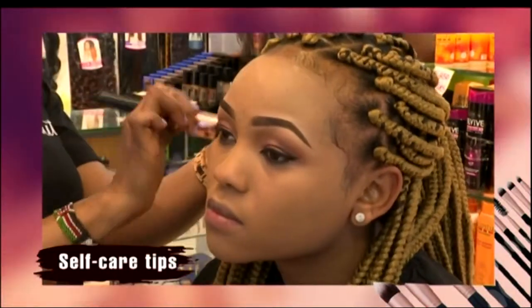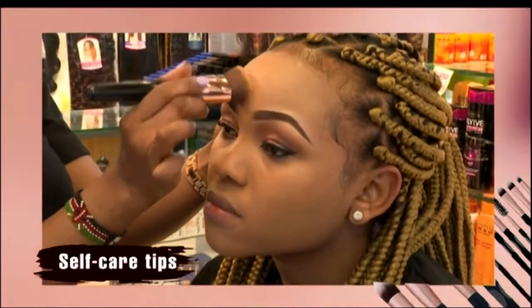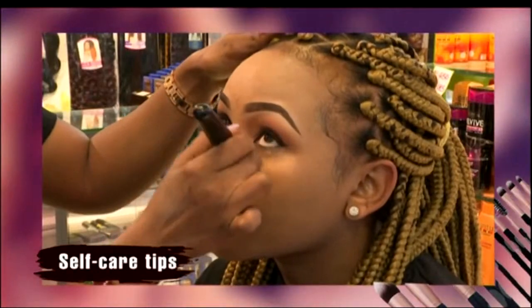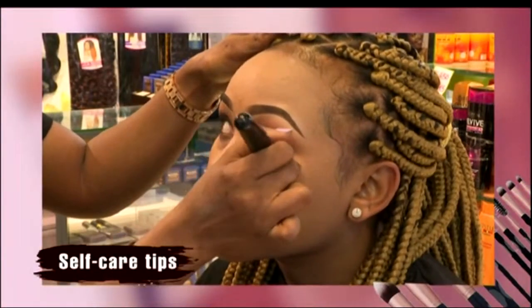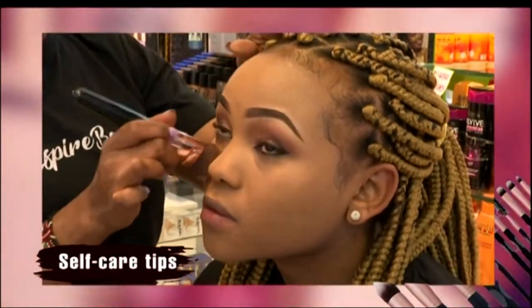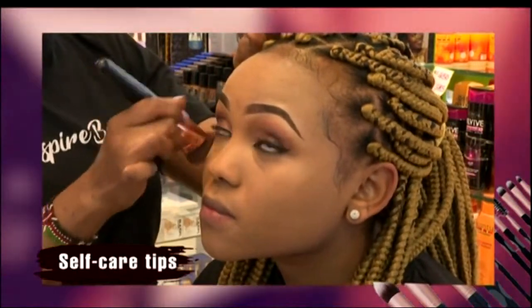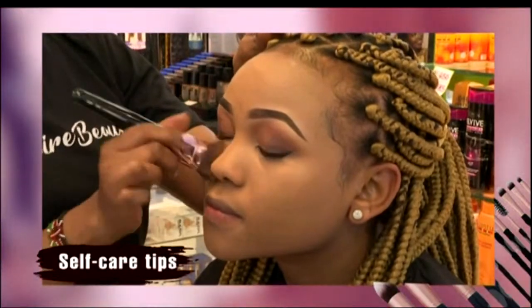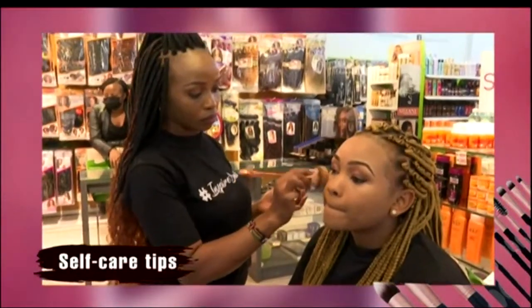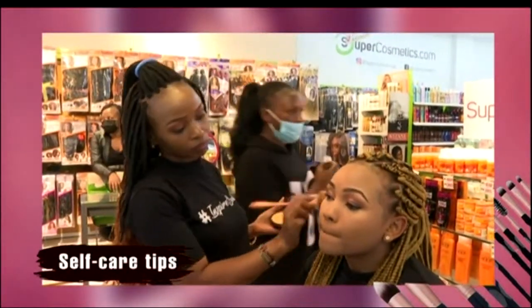The best thing to use is this dabbing brush. As you can see, she's dabbing the foundation onto the skin, and it works ideally because it's able to cover well. Use this brush in these dabbing motions so that your foundation sits well and is able to give the perfect coverage. The next step is the use of powder.